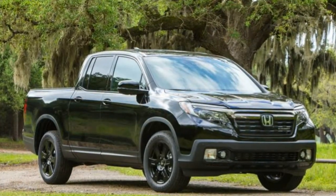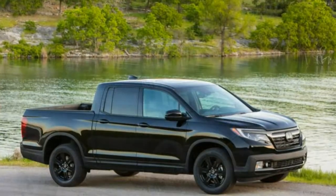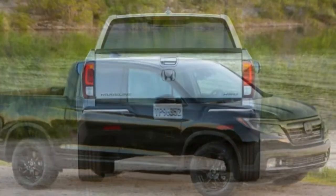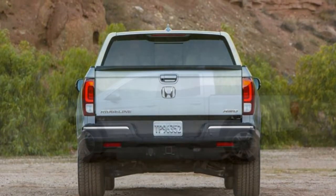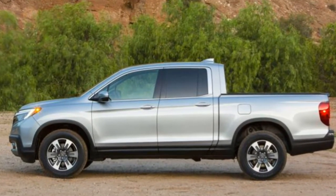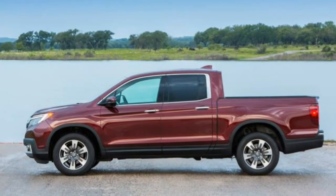Climate control. All versions except the base model RT include automatic climate control. Airflow is easy to direct through good-size front vents, and there are higher back seat air conditioning vents, too. The controls make sense and are easy to use. RT-level trims and above get heated leather seats.